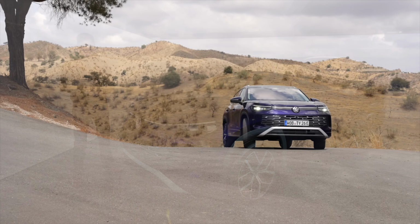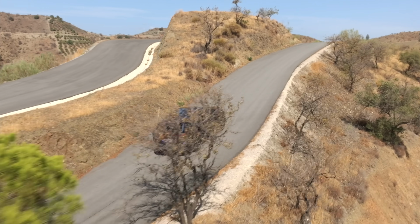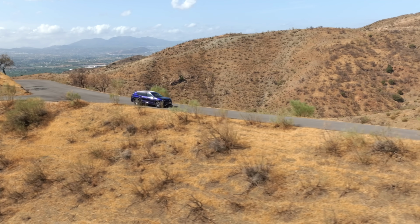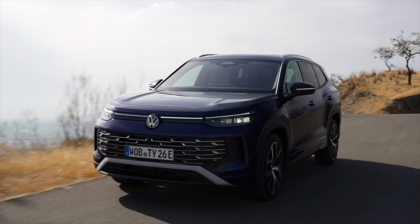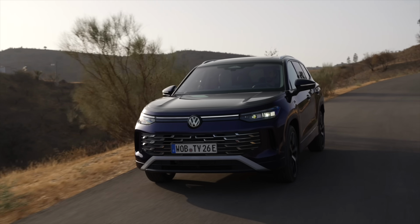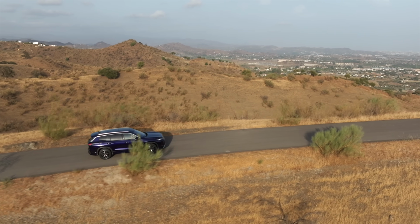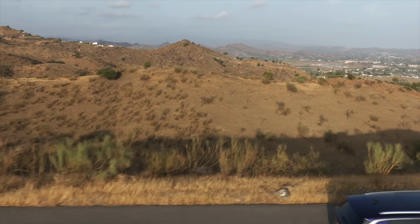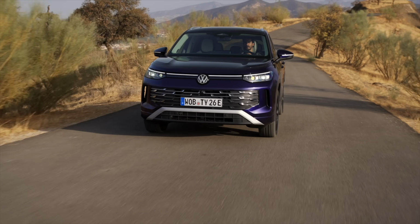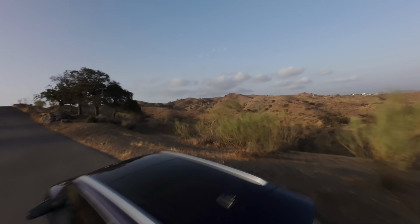The engine lineup starts with a 1.5 litre mild hybrid with 150 PS. There are 2 2-litre turbo petrol engines producing 204 PS and 265 PS, both with the 4Motion all-wheel drive system. There are 2 2-litre turbo diesel engines, a front-wheel drive with 150 PS, and a 4Motion with 193 PS. Finally, there are 2 plug-in hybrids with either 204 or 272 PS, and both have the 4Motion all-wheel drive system. The plug-in hybrid has a 6-speed DSG gearbox, with all the other options having a 7-speed DSG.